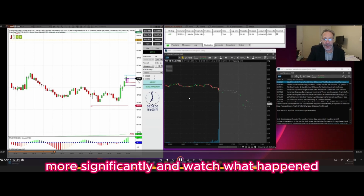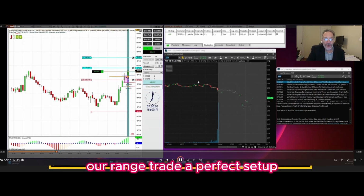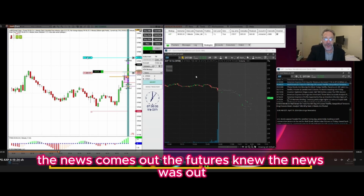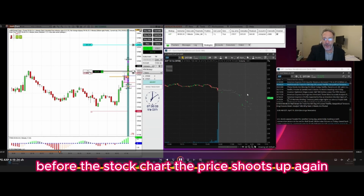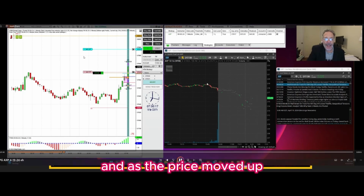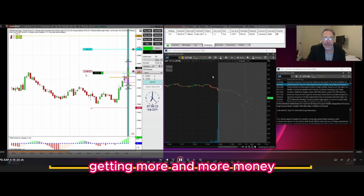And watch what happened. American Express was due out at 7 o'clock. Our range trade, a perfect setup. The news comes out, the futures knew the news was out before the stock chart. The price shoots up. Again, we expanded our outer target to try and make more money. And as the price moved up, I was able to manually move my stop up, getting more and more money as the price went in our direction.